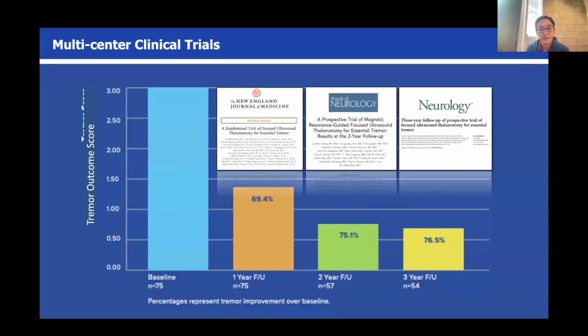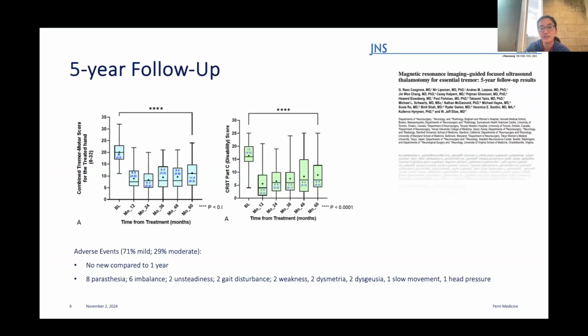So these are the studies that I mentioned before that have been done before focused ultrasound was approved as a treatment. So you can see here at baseline, patient has very high tremor ratings, and after treatment at 1 year, 2 years, and 3 years, there have been sustained improvement in tremor. The latest study showed at 5-month follow-up, there is still sustained improvement in tremor.